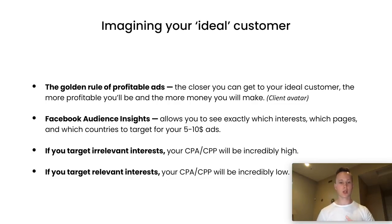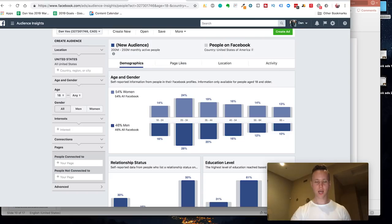And like I said, if you target irrelevant interests, your CPA will be incredibly high, which is bad. And if you target good interests, relevant interests, then your CPA will be really low, which means more profit for us. All right, guys, so now we're in our Facebook Audience Insights, and it's super simple to get here.